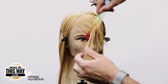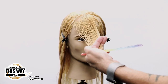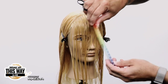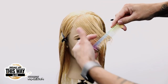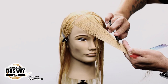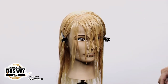Now I bring this section over to me, past the nose. So this is kind of the key here. Don't bring it just to the nose or just straight out, because it'll become too short. A curtain fringe to me has a really nice opening at the face. So it opens up really nice and curves in, has a little bit of extra length. So I take this hair, comb it at the root, bring it over to me, past the nose, and then I'm just gonna softly connect this hair together. Cutting some short to long pieces, and then look at the length that we end up with right there.